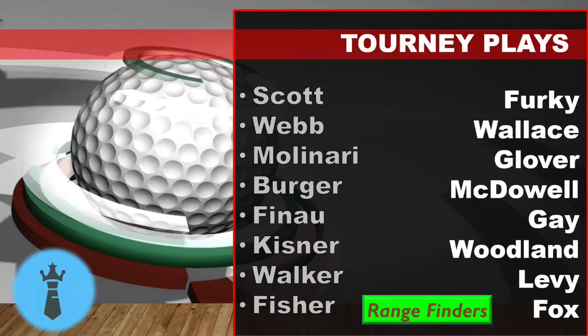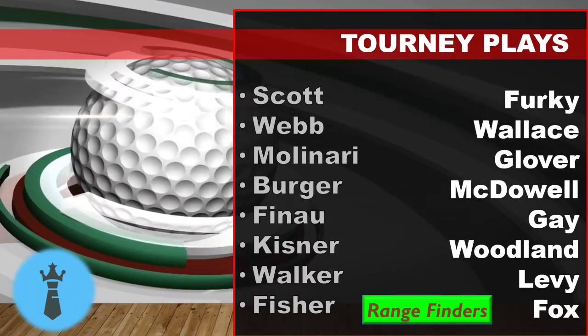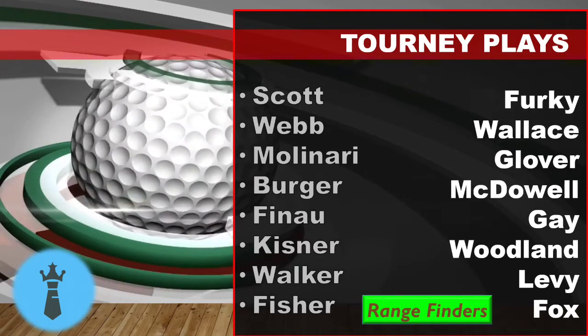Players like Adam Scott, like I mentioned, his putter is just slacking a little bit. Webb Simpson doesn't have the best current form. Same with Berger and Finau. They're both coming off a missed cut. I think that could be just because they're overlooking that tournament.